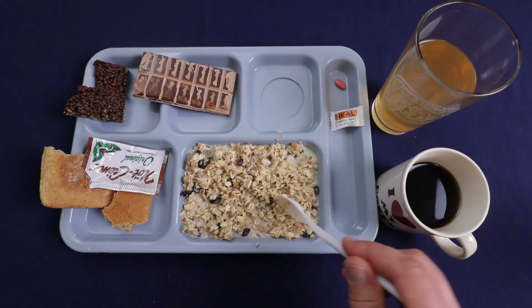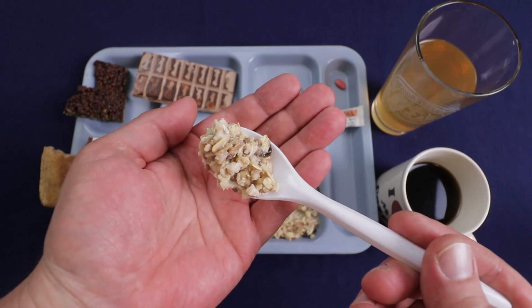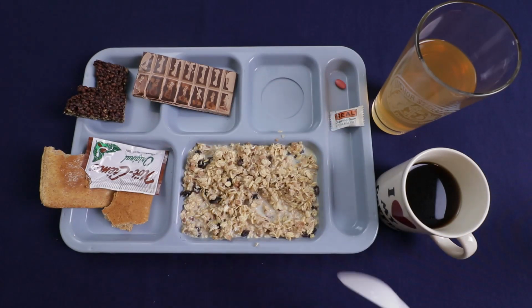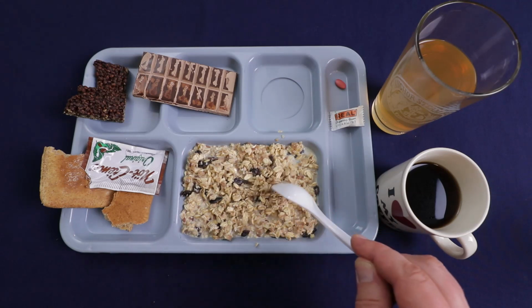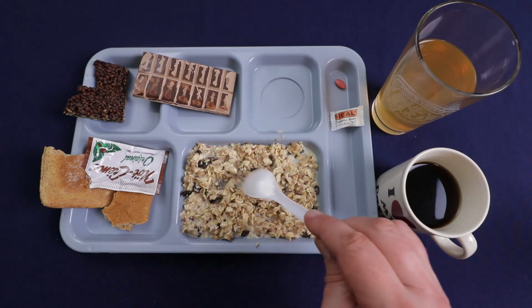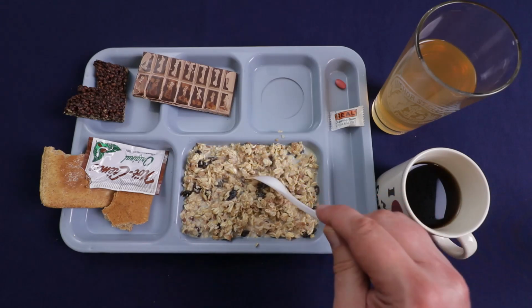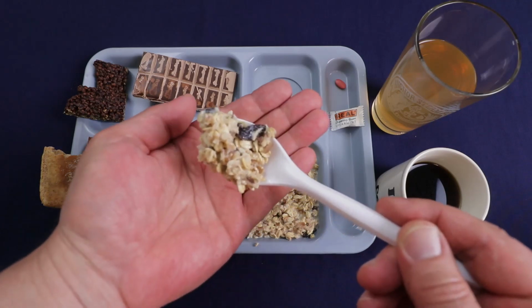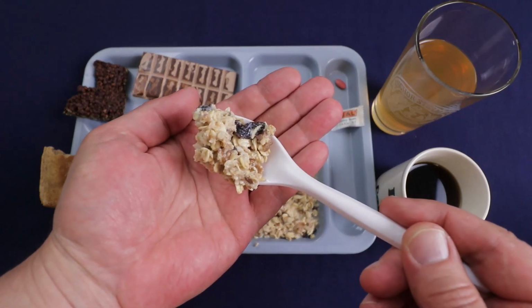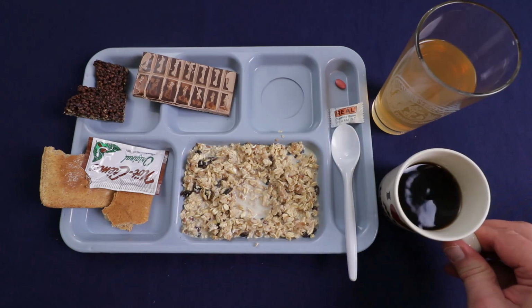But yeah, this is actually really good. You can easily taste the dates in there. You can taste a little bit of the apple. It's not too sweet. Some people may not like this. Well, sorry, it is not a very sweet muesli. You can add sugar if you want to. It doesn't come with any, but it does have a really good flavor. Yeah, that is quite good. And our coffee.